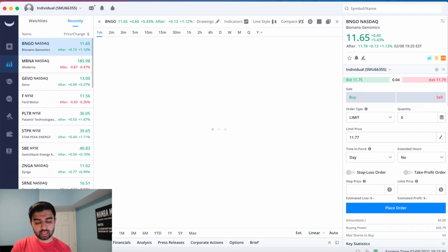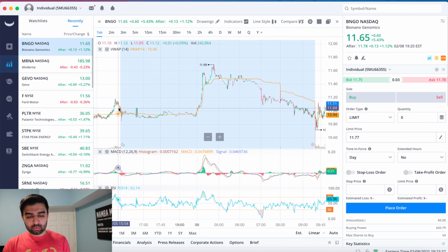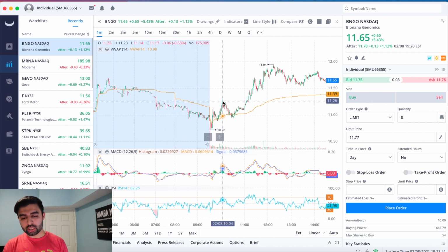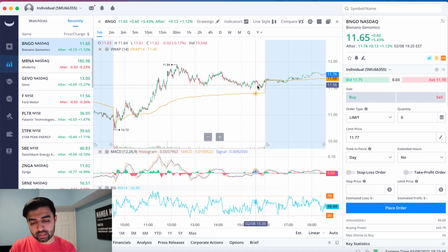So now let's take a look at how we traded today. So we ended the day kind of here in the low 11s, and then right out of the gate pushed up, right, came back to VWAP and then pushed up again, setting a high of 11.94 for the day, and then we kind of sold off, flattened into the close.